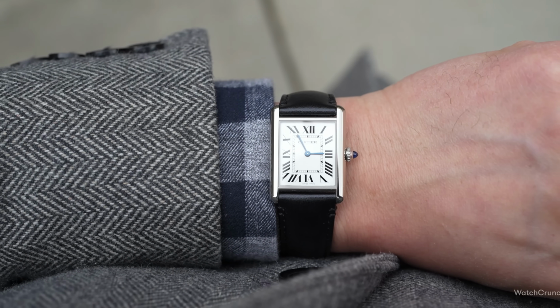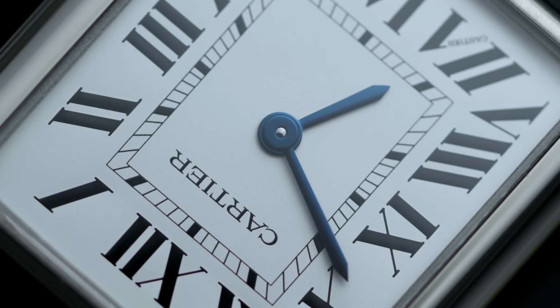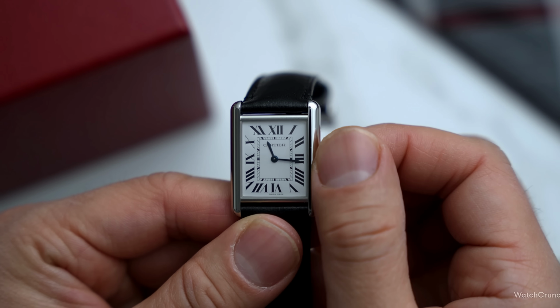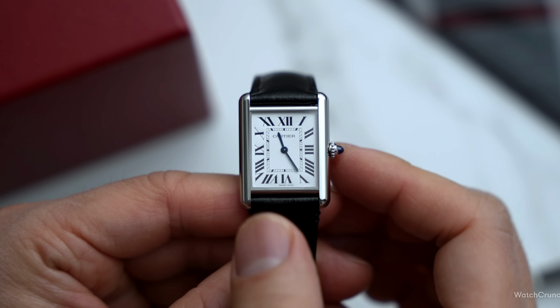The Tank is the go-to Cartier if you just want an iconic design that even non-watch people will recognize. But I do want to think about the watches I wear. I want to think for myself. I don't want the most obvious one. Plus, the Tank didn't come with a bracelet. That's another highlight of the Santos that really adds a whole other visual element to the watch.